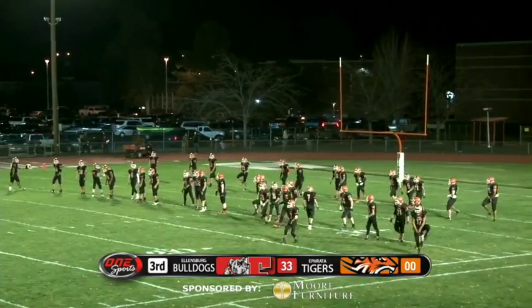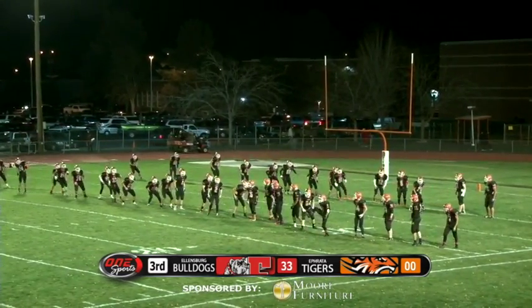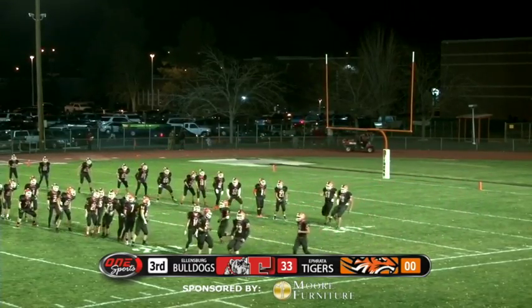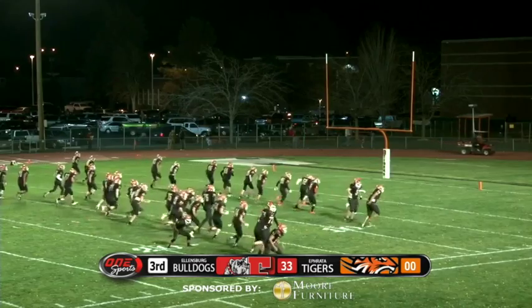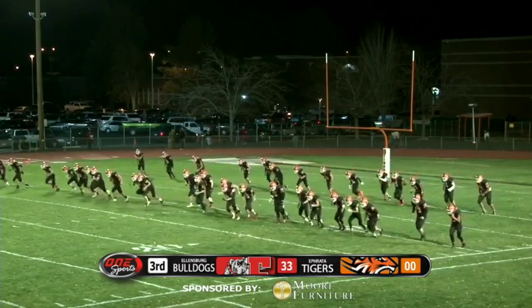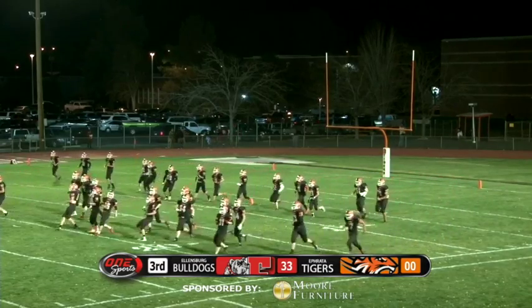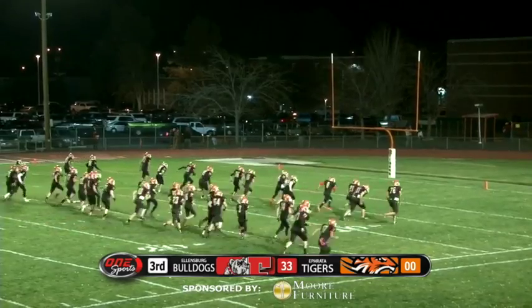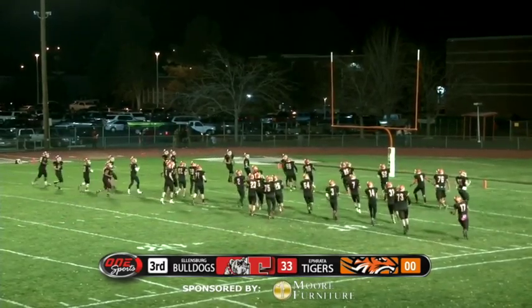Yeah, I like some of the things that they were doing in the second half of the second quarter there. They were starting to play a little bit more aggressive, and their play calling was a little different than it was in the first half. So, yeah, I'm looking forward to seeing what they're coming out with after halftime.